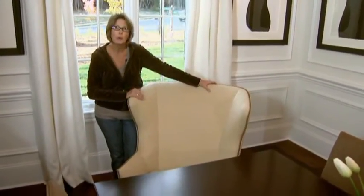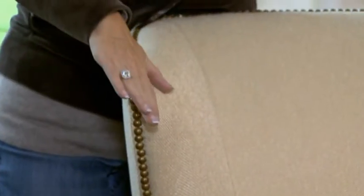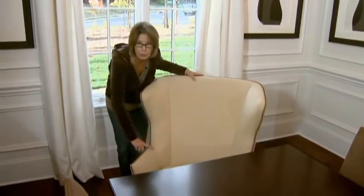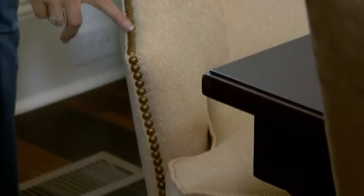Well, these contemporary wing chairs, what makes them that new look is starting right here. See how these wings are flared out? They're not cupped in like the old style of wing chair. And if you notice, the arms are much more narrow. We have added antique brass nail heads all the way around to add detail to it.